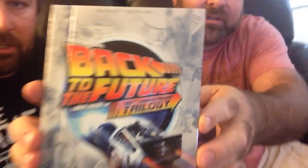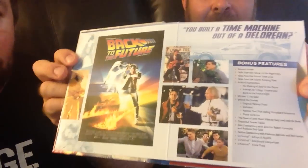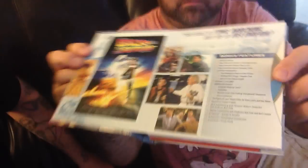So let's see the front here. Let's see the front. Back to the Future Trilogy. There you go. Oh yeah, you can see like all the characters on there decked out. And then what happens when you actually open the book? Open Sesame. Wow, look at that. So how many pages are there?